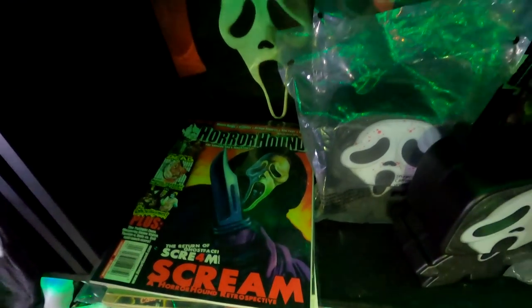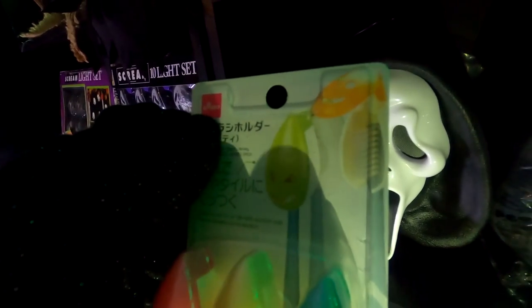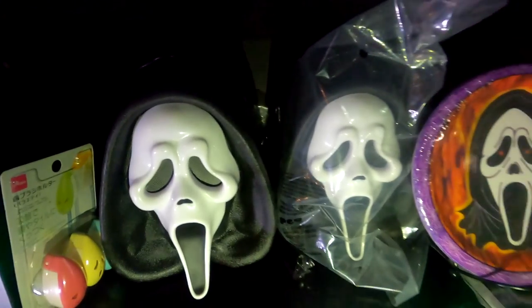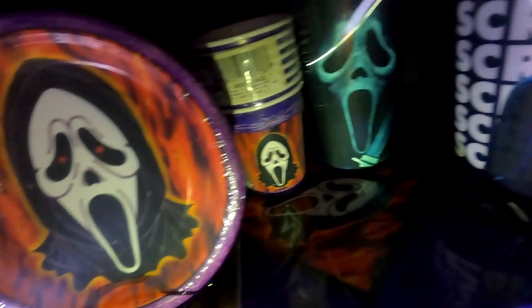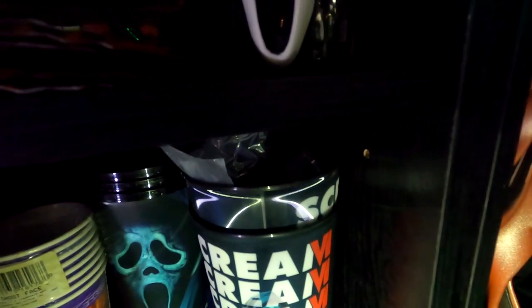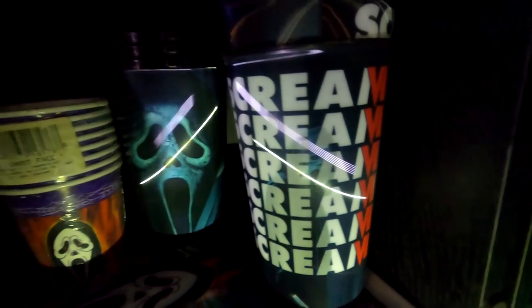Here's a bit of a funny unofficial one. This is completely bootleg, but it's a Ghostface toothbrush cover. How about that? Had to have it just out of how weird it was. Of course, the popcorn buckets, one open, one sealed. Sealed original party plates, the table cover, the cups, and then we have some Scream 6 lenticular cups here with the figures inside. I don't have those on display since they're not open, but they're totally in there.